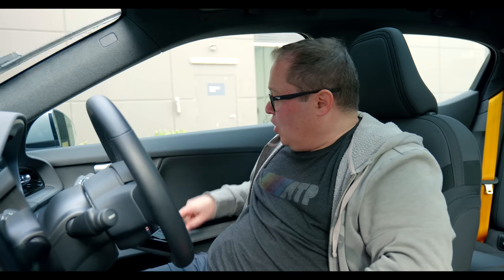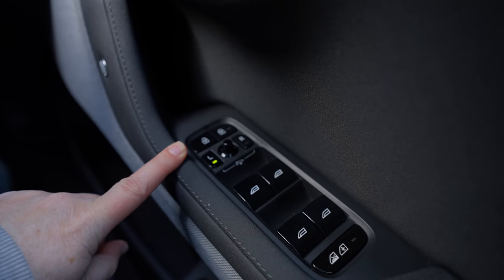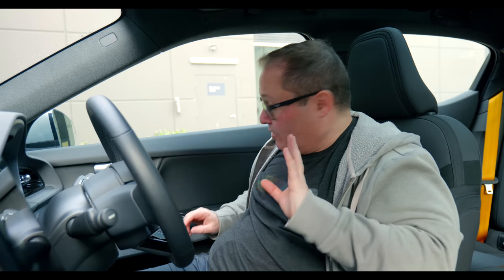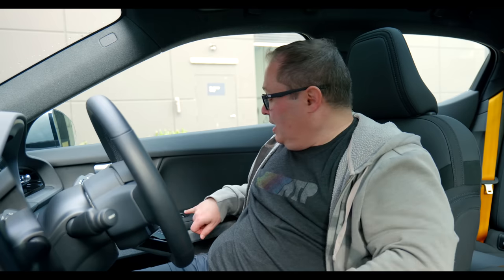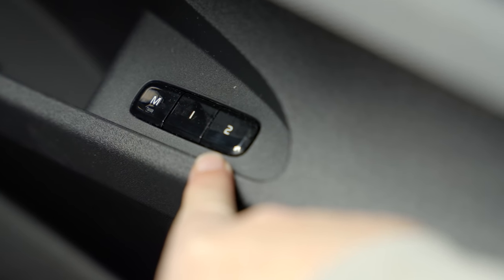Over on the door, we've got your lock controls, we've got the mirror controls to adjust the mirrors. I know I mentioned this before, but I really do like that the mirrors are closed in and no less chance of there being spiders living in there. It's a really nice touch. Yeah, child lock. Then you've got your memory settings for the seating.